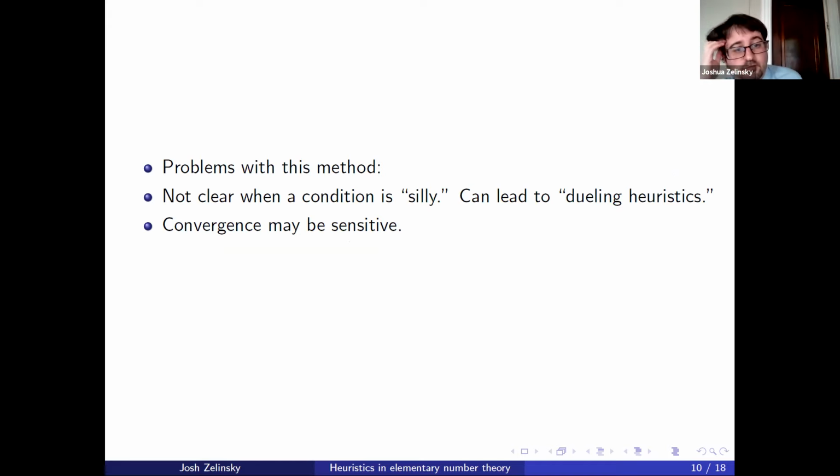When you try to do this for more subtle sets, rather than just twin primes and Mersenne primes, it can be a real question of what really is silly or not. And this can lead to what I mentioned earlier, dueling heuristics. Someone will say, well, I've taken into account this probability and this issue and this issue, and this gets infinitely many. And someone else says, no, you need to do it this way, and now you get finitely many. So how do you decide?